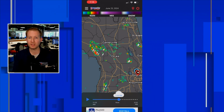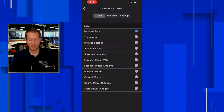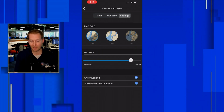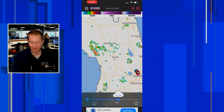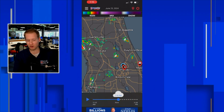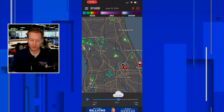So to go to the overlays and to change your overlays, we're going to go to the upper right hand corner of the app and click that red gear. Now it's going to bring up a couple of different options. You have the data option, the overlay option, and then the setting option, and that's where you can change things to light mode or dark mode. So we'll go back to light, and you see it changes the color. We're going to go back to auto, so that gives us a little bit of a darker screen. I happen to like the darker, but it's whatever you want. It's your app, so you can customize it.